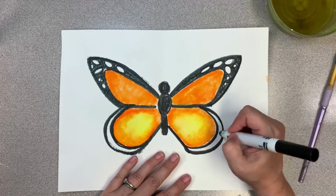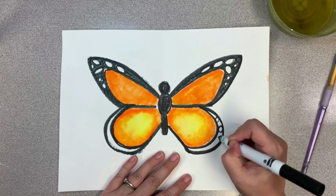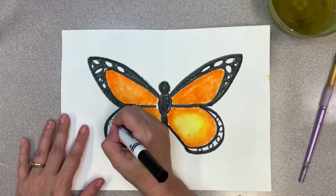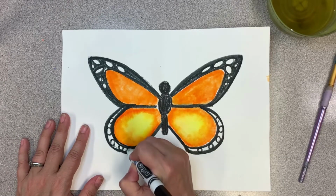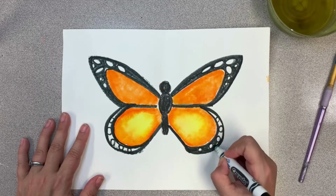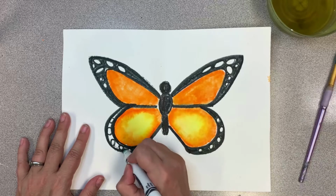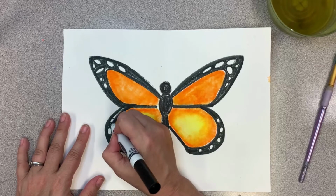We're going to do a few little circles around the bottom of the wings too. Let's do some that fill up this whole shape. Let's see how many I can fit. 1, 2, 3, 4, 5. I'll do the same thing on this side. 1, 2, 3, 4, 5. And now we can color the black marker between them and fill in the border of our butterfly wings. He's starting to look wonderful.